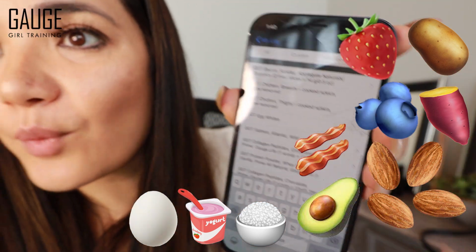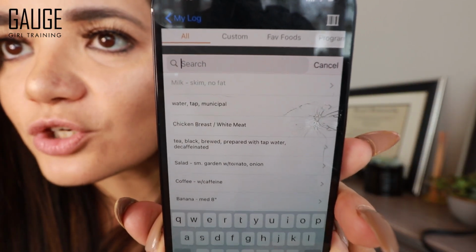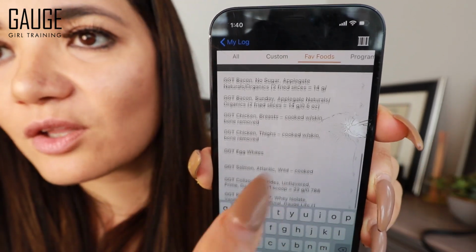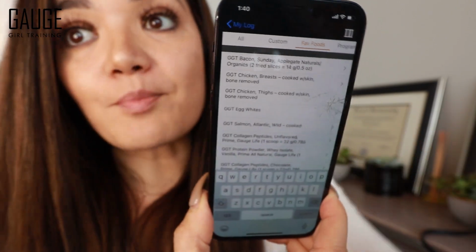So all the things I regularly use are right there. So when I log something, let's say I'm going to log my lunch, instead of having to go to the search database, I just go to the favorite foods tab and I can click through the things I typically use. It's a really nice shortcut and it is very simple to log things much faster.